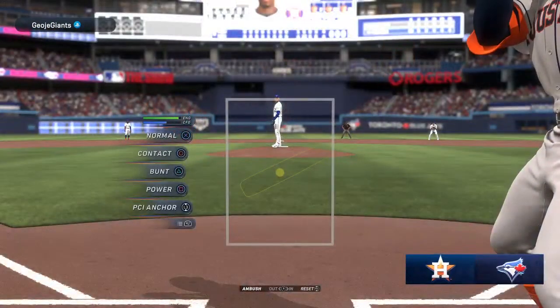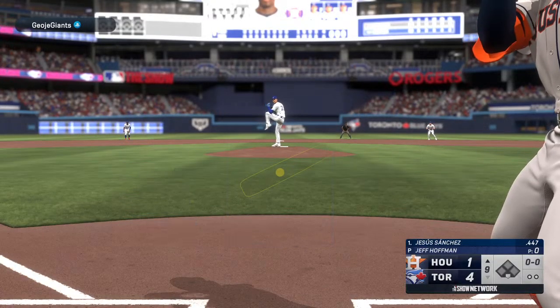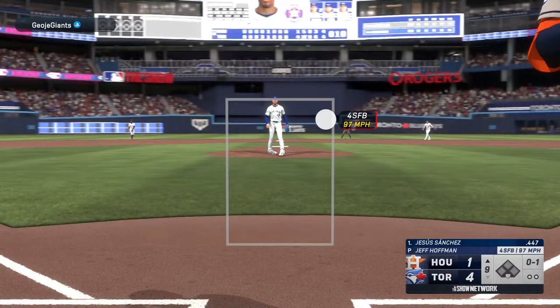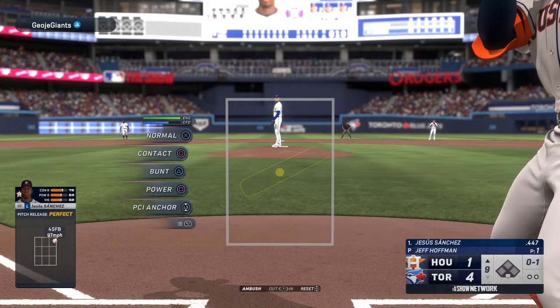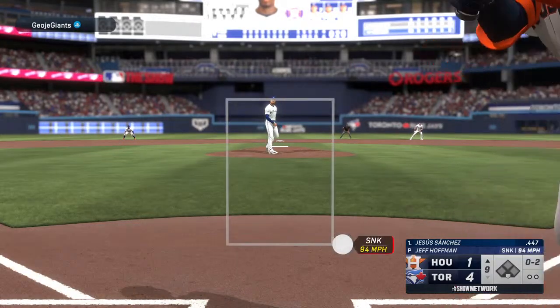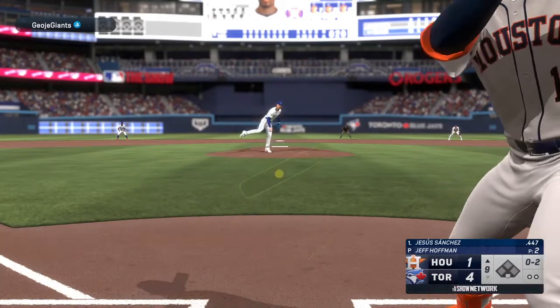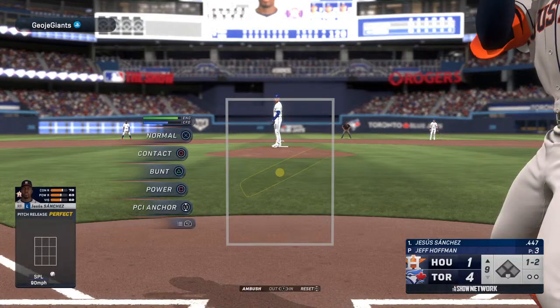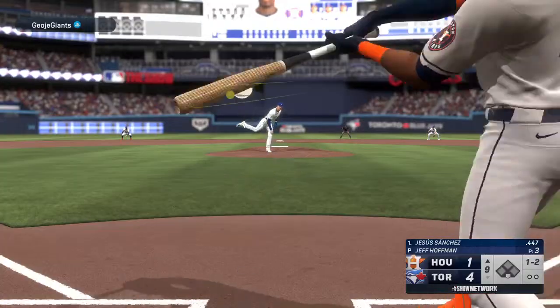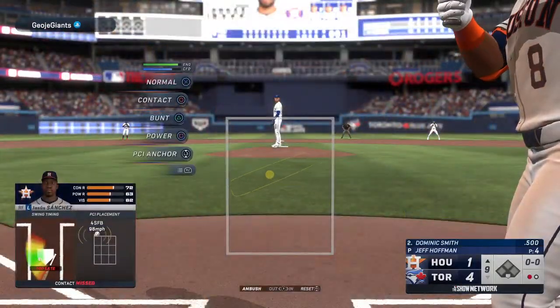Here comes a pinch hitter for the Astros, Jesus Sanchez. And immediately pumps in a strike to the left-handed hitter. There's a strike at the knees. Swings and misses. And a strikeout for the first out here in the 9th.